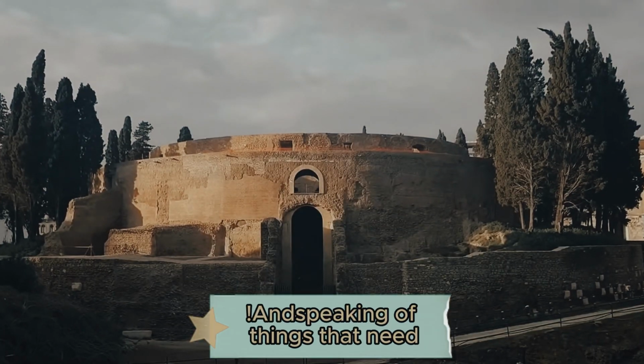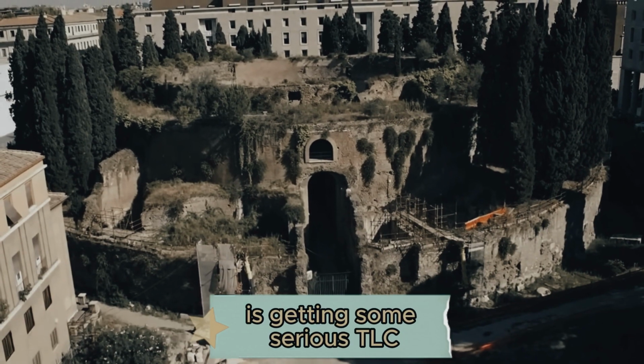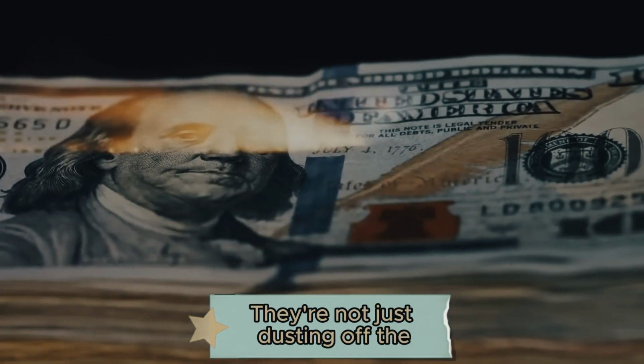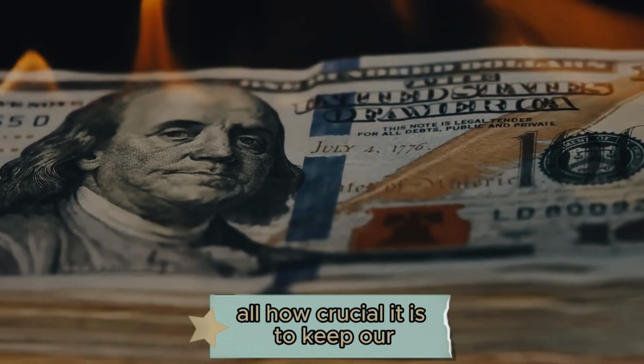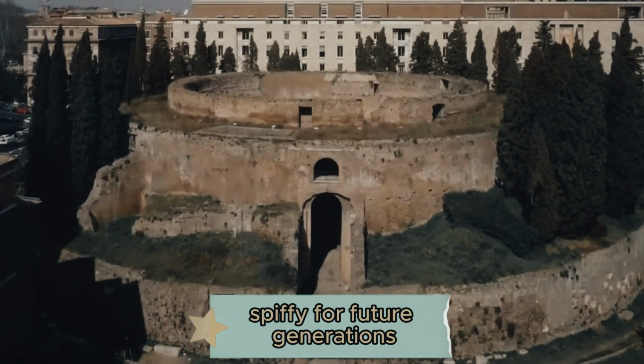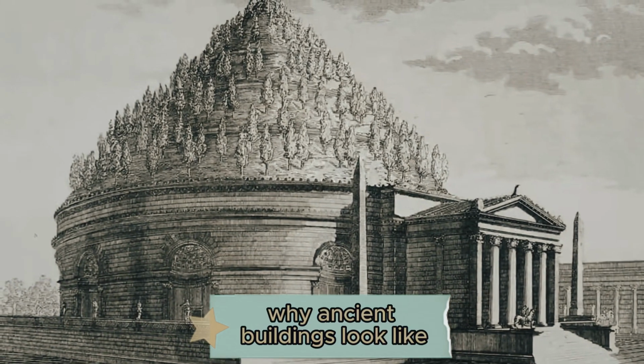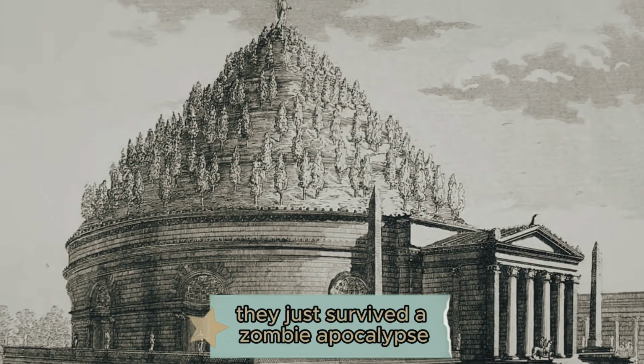And speaking of things that need a makeover, let's hop over to Rome, where Emperor Augustus' mausoleum is getting some serious TLC. They're not just dusting off the cobwebs, they're reminding us all how crucial it is to keep our historical hangout spots looking spiffy for future generations. Because, who wants to explain to their great-great-grandkids why ancient buildings look like they just survived a zombie apocalypse?